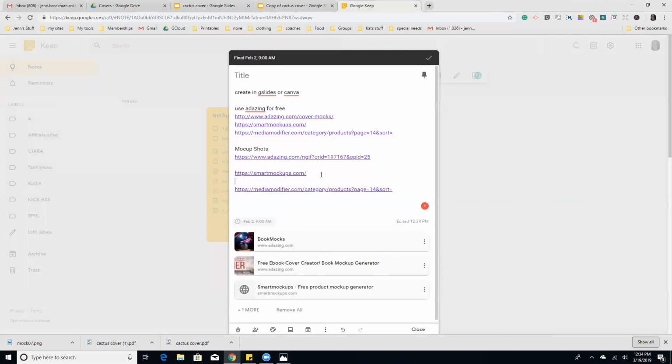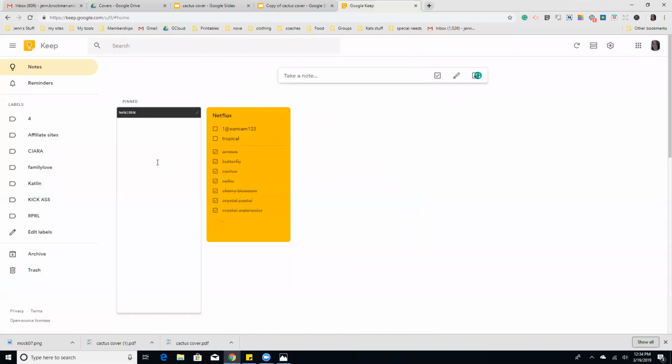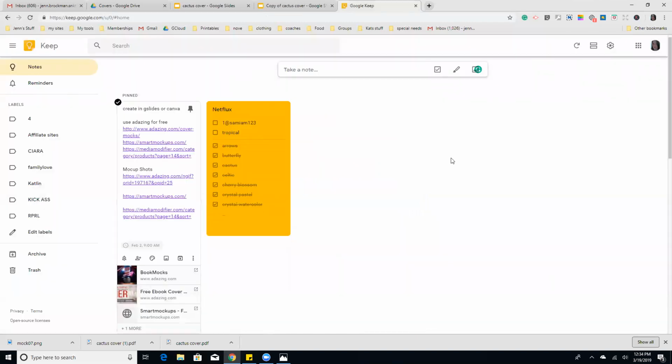I've paid for things and I look back at it and I'm like, why on earth did I pay for this? It's clunky and it's awful. Yeah, exactly. Okay, was there anything else? It seems like you had said you wanted to see how to preserve the print quality.